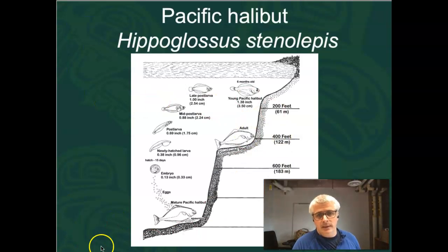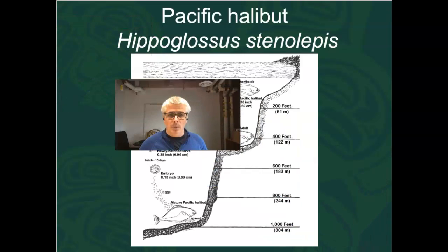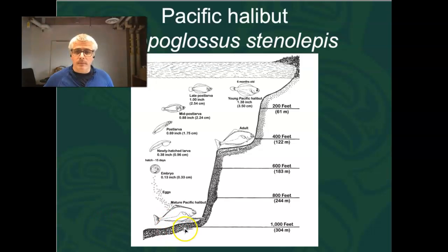Here's a basic life history with females spawning down deep, 1,000 feet or more, releasing eggs, males releasing sperm. Those eggs become fertilized and make their way through the water column, eventually settling out as juveniles in the nearshore, kind of shallow habitat.